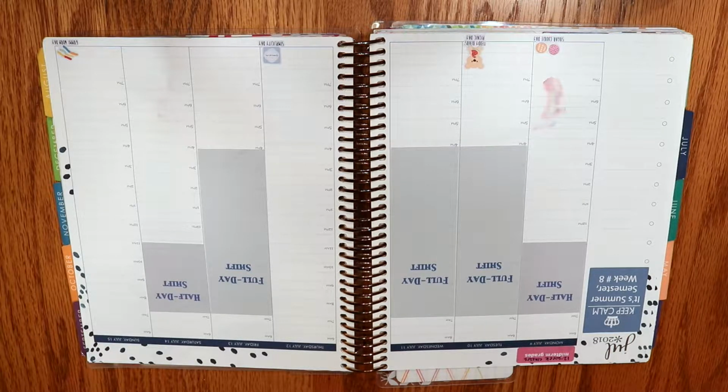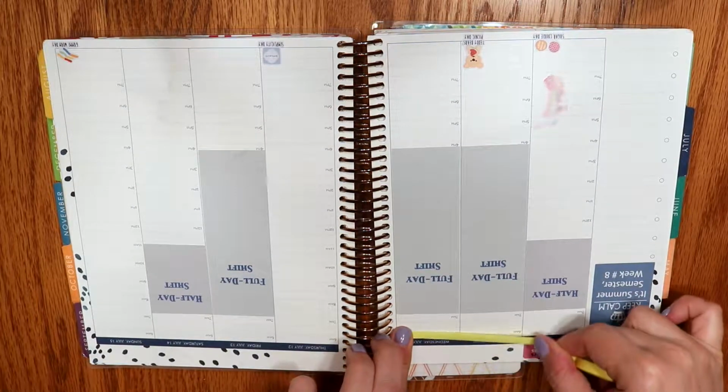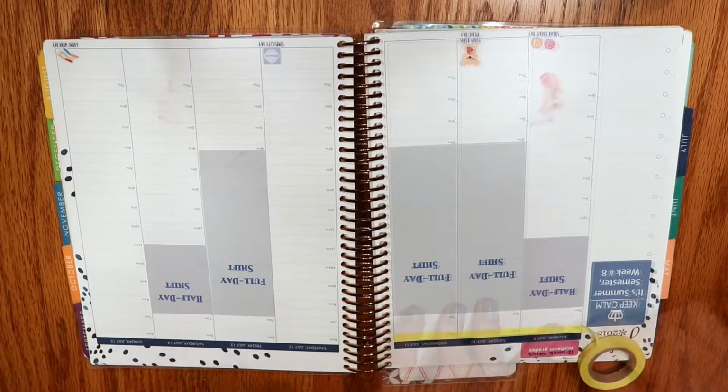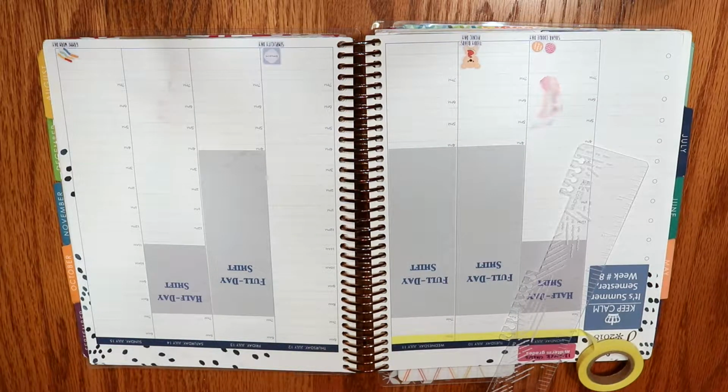Because this navy color in the Erin Condren is kind of dark, and I don't really have anything navy either. I thought that since the blue is in the same family, it's not a warm blue, it's a nice cool blue. Yeah, that's a very sheer yellow, so I can still put something on top of it, which is fine.